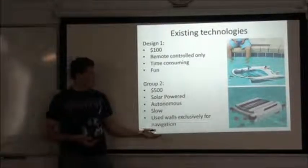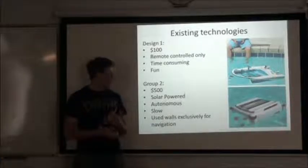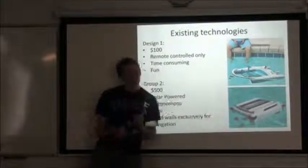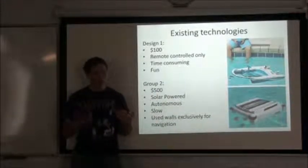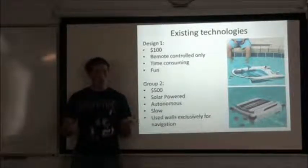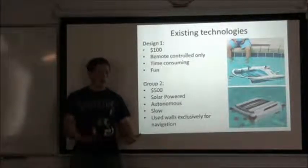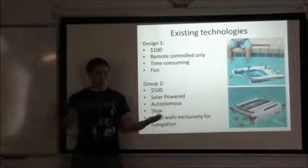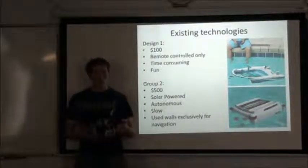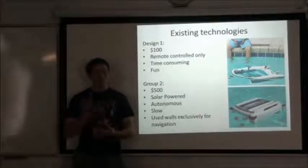Whereas the second one is $500, quite a bit more expensive. It's solar powered. It is also fully autonomous, but the way that it works, it uses these moving wheels on the edges to navigate and rebound off walls, which tends to let it get stuck directly on the walls and just run along them without actually getting into the center of the pool, where the doldrums tend to be and a lot of the debris collects right in the center. Also, it's very slow. Its method of propulsion is a paddle wheel, which does not propel it very quickly at all.